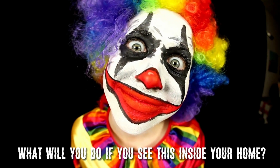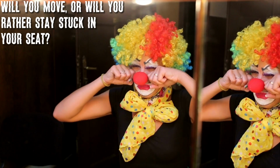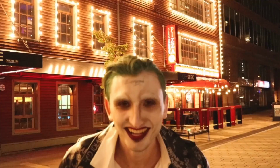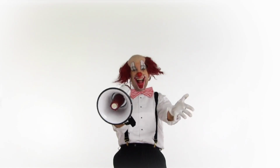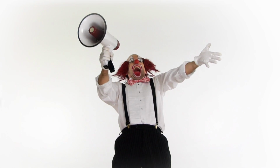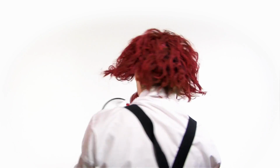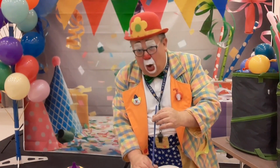What will you do if you see this inside your home? Will you move, or will you rather stay stuck in your seat? Imagine it moving towards you with an eerie laugh, and then, boo! I'm kidding. You know, it's impossible to see a clown inside your home suddenly, and I bet you would only want it when it was your birthday. So calm down and hush that mind, because it won't haunt you at night.